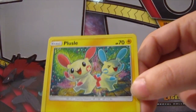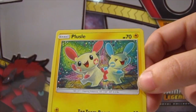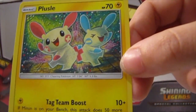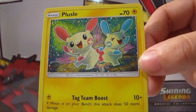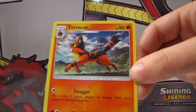Oh, I have Plusle. I've never had a Plusle before. I usually have a Minun. But I guess if you get a Plusle and a Minun, you get both because they're both on the card. Oh my god, look at Minun. He's like having a good time in the back. Plusle's just like, yeah. Oh, these two are so cute. Aww. I'm going to hug these two. They're adorable. And I got a Torracat.